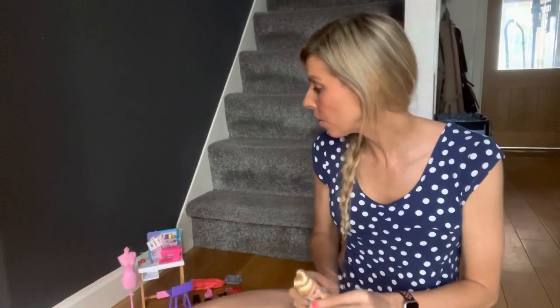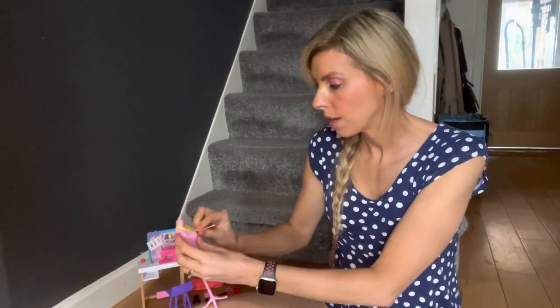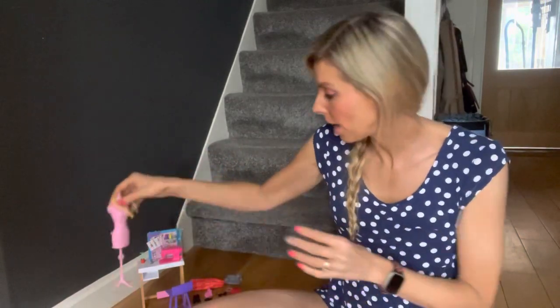I think that was meant to be around her neck. On my other one, the tape measure is going around the dress form like this. Something like this. And I've left it on there. I've never taken it off there.